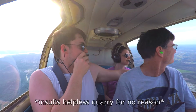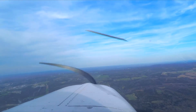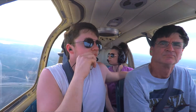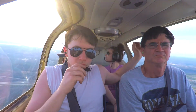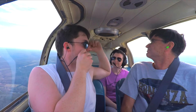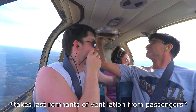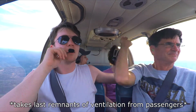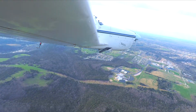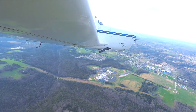Big old fat quarry right underneath our right wing that you'll see in a second. I didn't even know it existed until I flew. So now off your left wing, up a little bit ahead, you're going to see Hollister High School. You'll be able to tell because of the football field. So we're headed roughly towards Forsyth at this point.